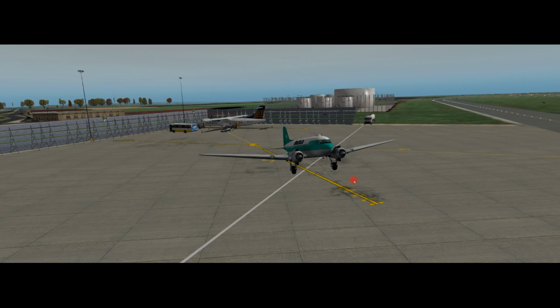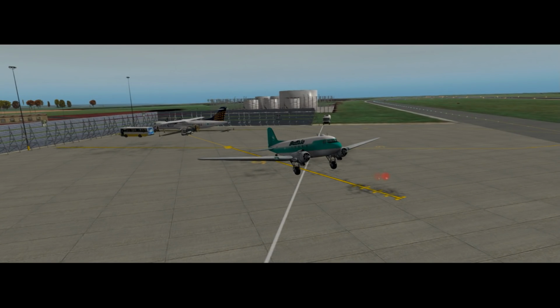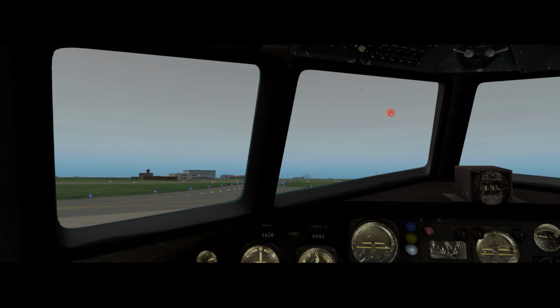Turn the ignition switch. Give it a bit of belt on the starter. There we go. Throttle up a little bit, and there we have it. Beautiful, really nice sound set.